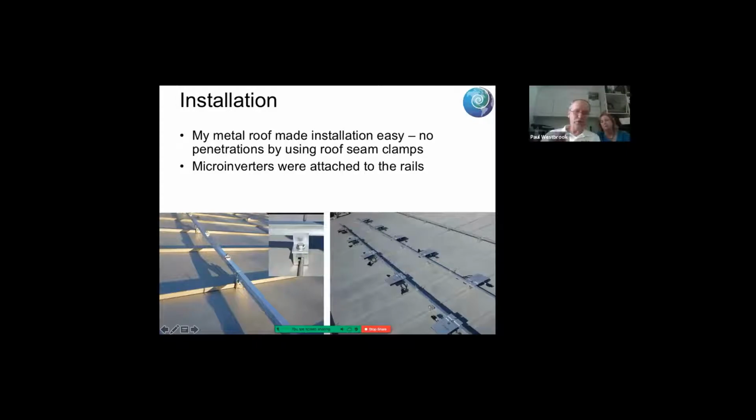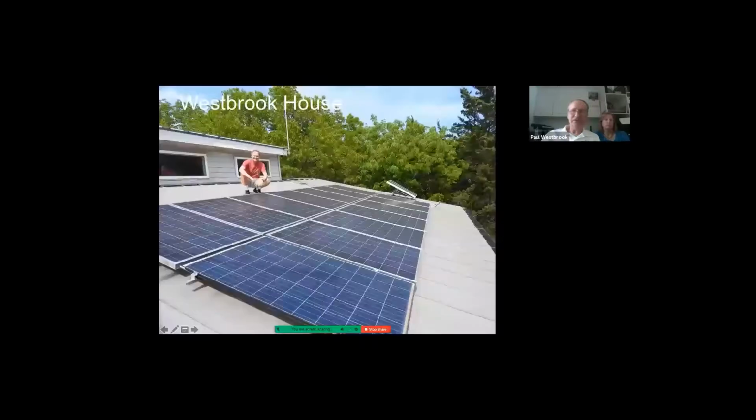So I have zero roof penetrations. All of these rails were done by clamping to the seams, and then my microinverters are attached to the rails, and then as you saw from the other photo, the panels are then attached to the rails.